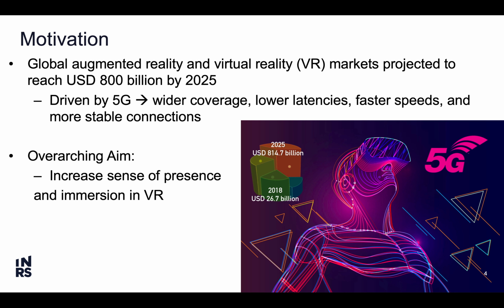Recent projections suggest that the global augmented and virtual reality market generated revenue of around $26 billion in 2018, and it is expected to reach approximately $800 billion by 2025. A large part of this growth will be a consequence of the implementation of the 5G network, which promises wider coverage, lower latencies, faster speeds, and more stable connections. These advances will increase the sense of presence and the perception of immersion it provides to the user. They are indeed the most important factors for the success of VR immersive applications.